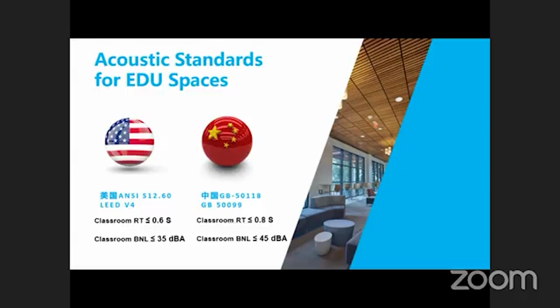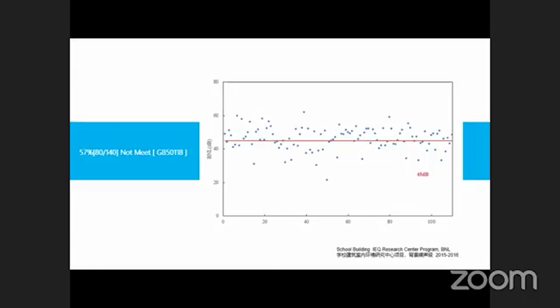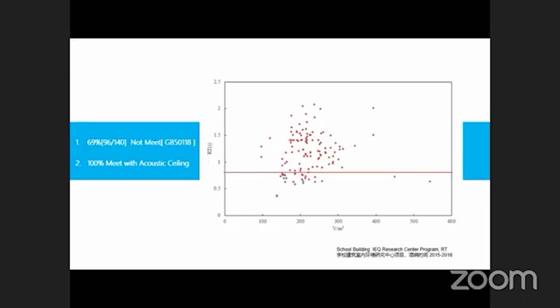But is it really? In order to explore the classroom sound environment in China, I worked with Tsinghua University, Chongqing University, and South China University of Technology to conduct acoustic tests on 100 schools across the country. We found that 57% of the classroom background noise doesn't meet the standard, and 69% of the classroom reverberation time does not meet the standard. But classrooms with acoustic ceilings all meet the requirement.